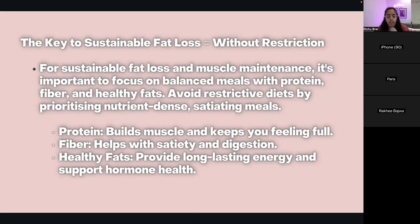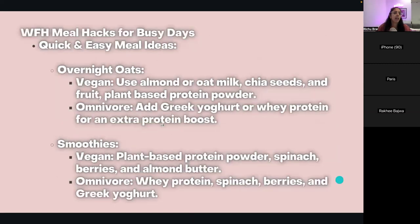So again, when we're thinking about the things that we want to focus on, protein is going to help you with muscle building and keeping you full. Your fiber is massively important as well to help with satiety and digestion, and then also healthy fats to help provide long-lasting energy and support hormonal health. And I feel like I've lost my cursor somewhere.